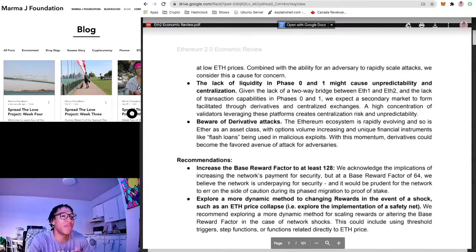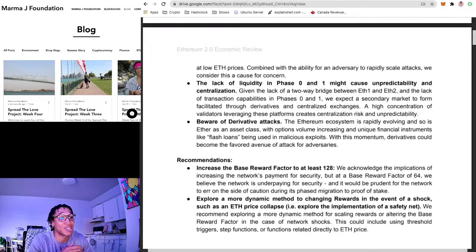The lack of liquidity in phase 0 and 1 might cause unpredictability and centralization. Given the lack of a two-way bridge between ETH1 and ETH2, so funds can't come back from ETH2 to ETH1, and the lack of transaction capabilities in phases 0 and 1, we expect a secondary market to form, facilitated through derivatives and centralized exchanges. This is where I think Rocket Pool is super cool, because you don't need a centralized exchange to provide the derivative. You could have a decentralized, open source derivative, so you don't have to deposit into a centralized exchange to get that derivative and transfer around ETH2 before phase 2 comes.